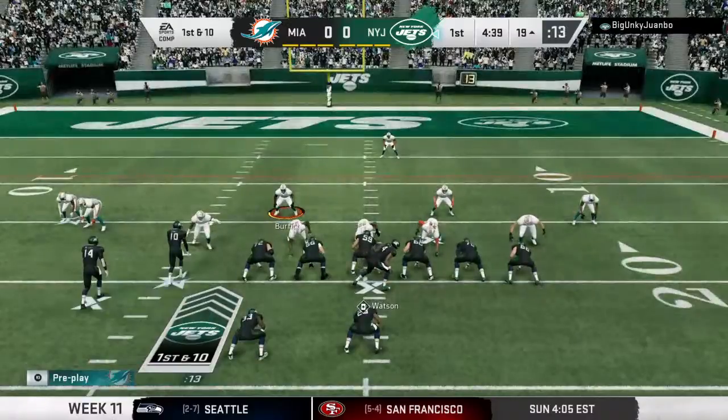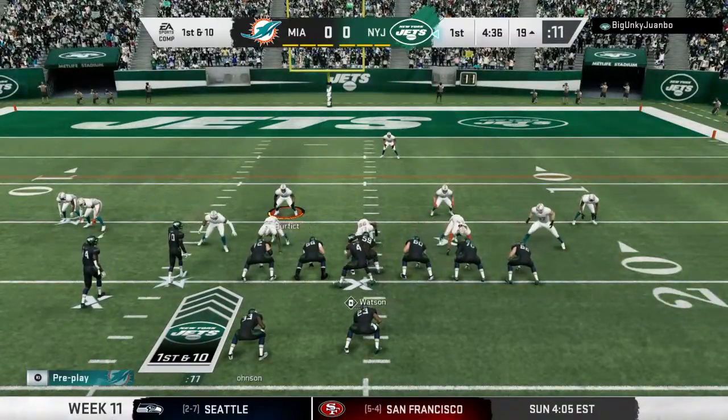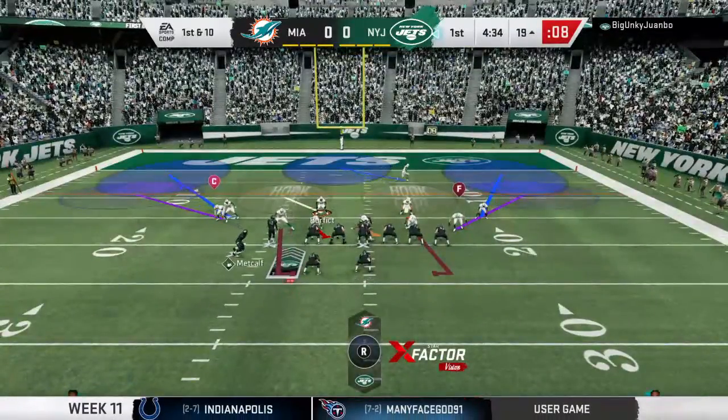Switch. Get the point down. He's coming. Motion.